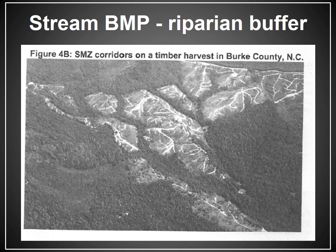And so it's a pretty dramatic example of the use of riparian buffers, but I think it gives you guys an idea of how that could work.